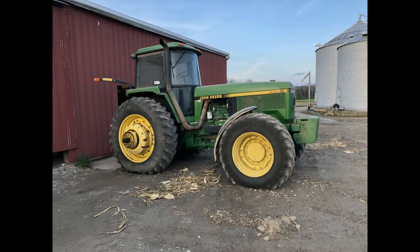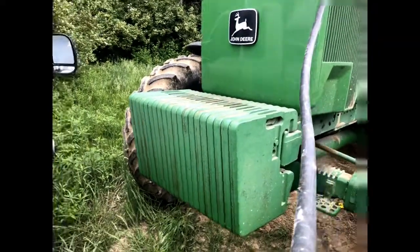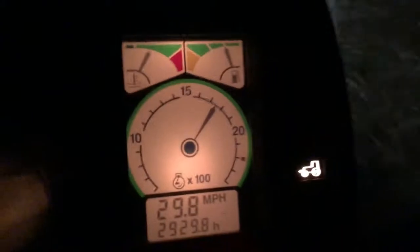It has a 450 weight inside and a 450 165 outside and a full set of front weights. It looks impressive. I mean, if you have a truck, it's great, but a set of 35s and a winch adds a lot. I ran this tractor for a couple of days, which is why we have the crappy iPhone footage here instead of my actual camera.